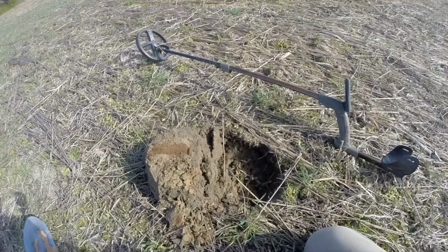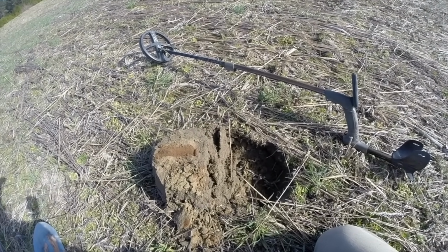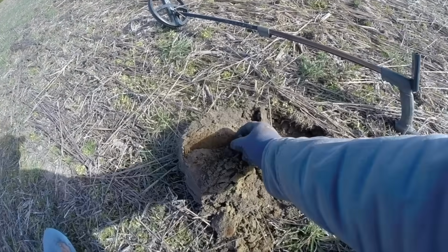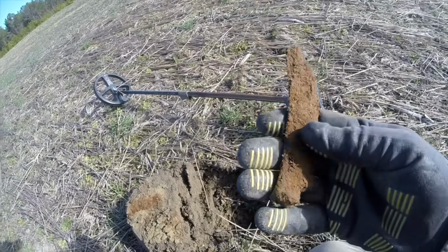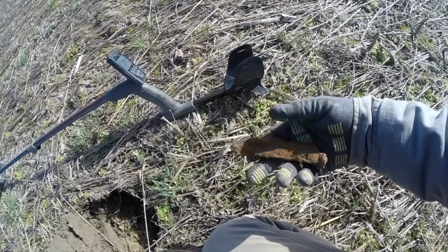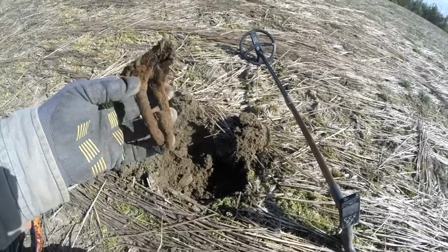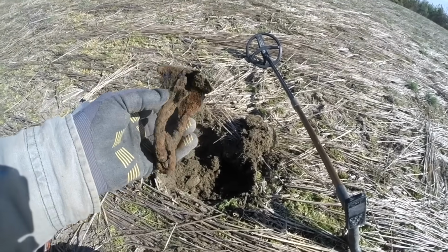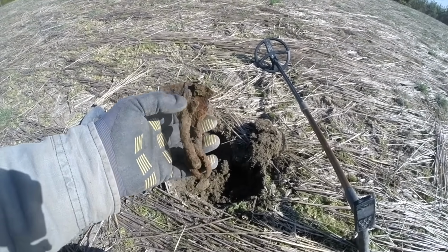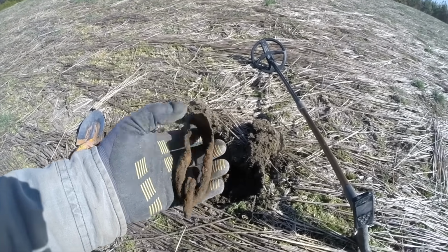About 5 feet away from that Block A artillery button, just dug what looks to be a camp knife blade, turned the plug over, and oh yeah, definitely a camp knife. I think that's like a kitchen knife. Dug an iron signal, and that's the attachment point of a drawbar that you would use to pull a plow or a carriage or a cannon.